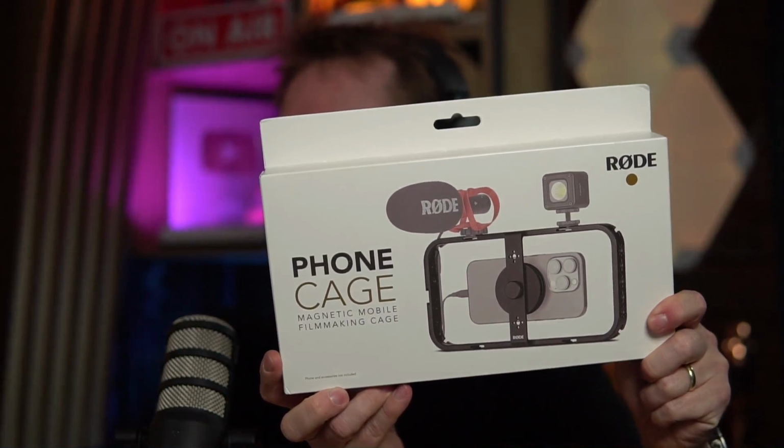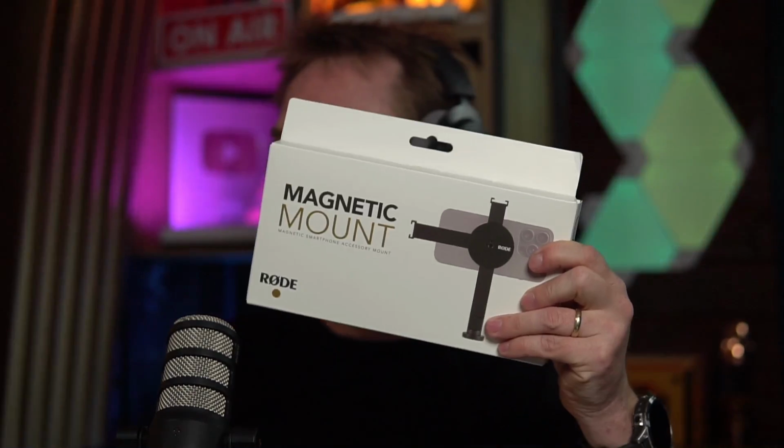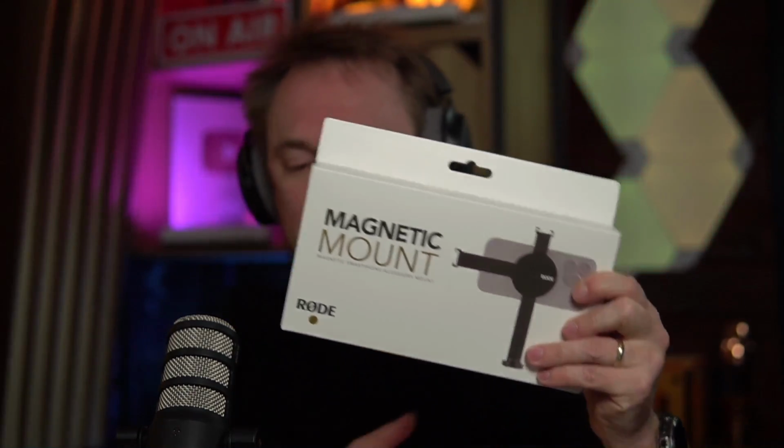And Rode have thought about this by creating this amazing thing that I would definitely add to my collection of gear. It's the Rode Phone Cage. This allows you to put a phone inside a cage and attach it to a tripod. Now, there's also the baby one, which is the magnetic mount. This is the one I've been using quite a lot to film stuff on the go.